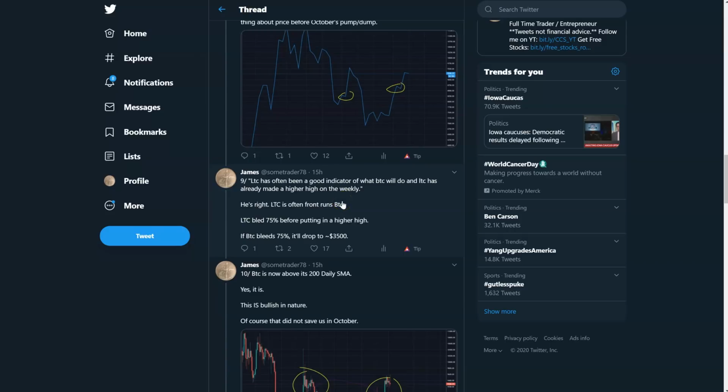Number 9, he said Litecoin has often been a good indicator of what Bitcoin will do, and Litecoin has already made a higher high on the weekly chart. I agree with him. He's right. Litecoin is often a great indicator for what Bitcoin is going to do. Unfortunately, the part that he missed, Litecoin bled 75% before putting in that higher high. If Bitcoin bleeds 75% from its top, it's going to drop down to $3,500 before reversing its trend.